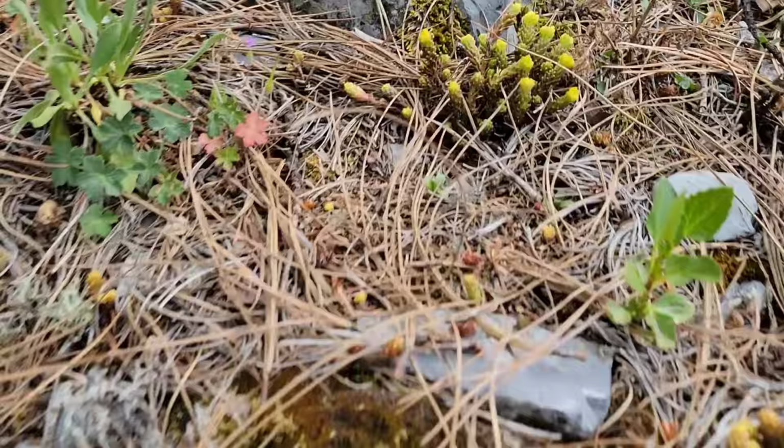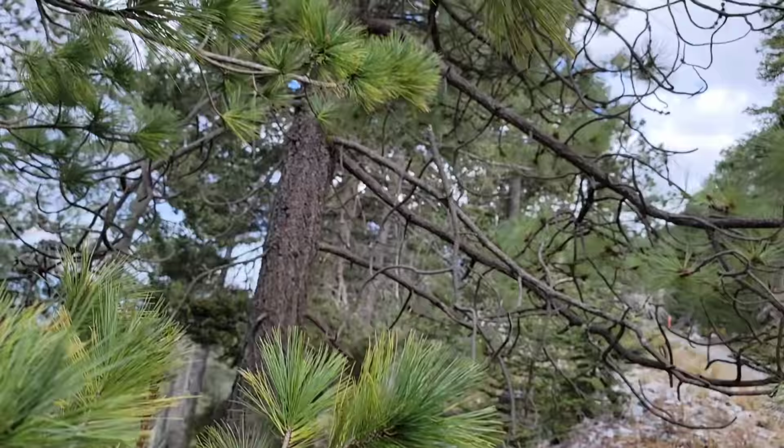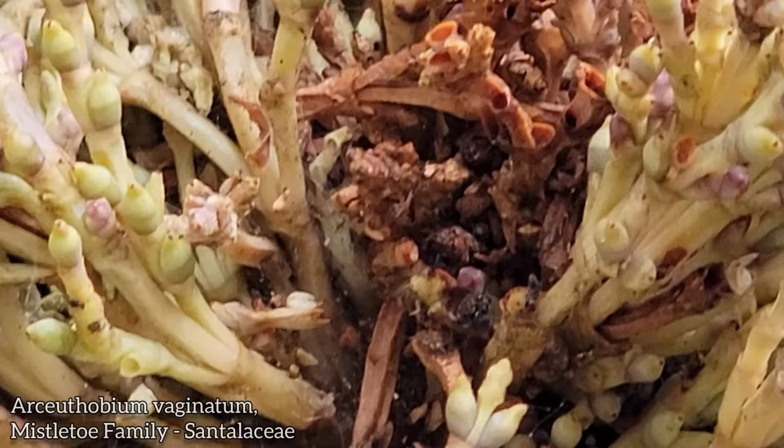Oh, it's juicy. Look at how good it looks up here, the higher you get. And then up here, we got a species of Arceuthobium, a mistletoe in the true mistletoe family, the Viscaceae, going off on this pine.